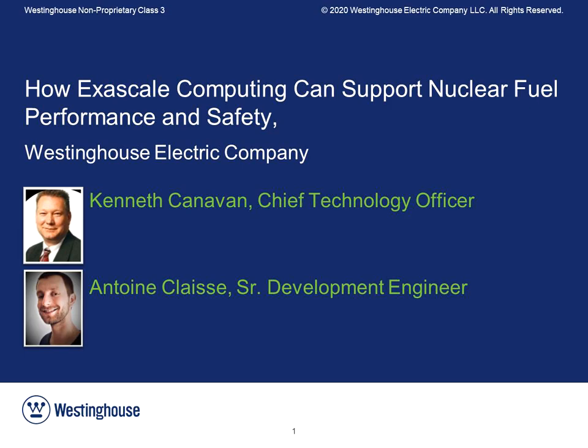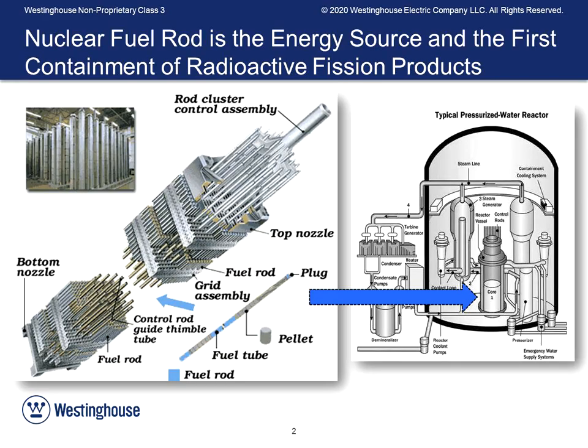Today, we're here to talk about how exascale computing can be used to predict nuclear fuel performance. With me today will also be Antoine Claes, and Antoine will take the hard part of describing all the technical details. But from my perspective, what I'd like to talk to you about is nuclear fuel represents the first barrier to fission product release and therefore is a very important aspect of nuclear safety.